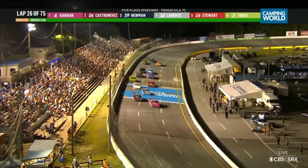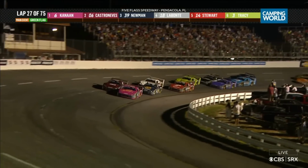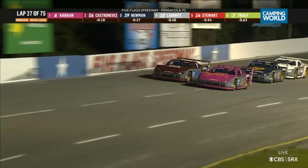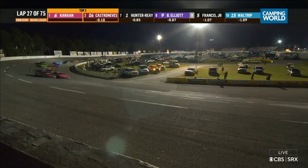And by the way, Tony Stewart and Paul Tracy side by side in row 3 after they tangled a bit ago. Great restart from everyone, really. You see the guys basically side by side, several rows deep. This is fantastic racing yet again.